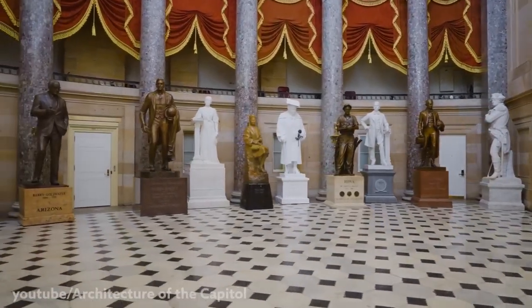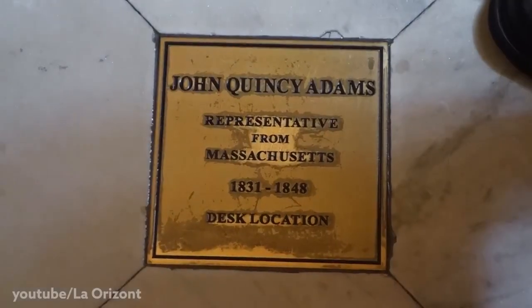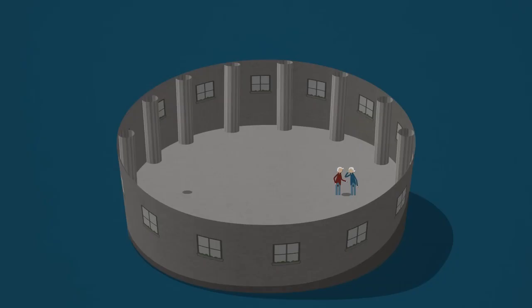And now that you know the physics involved, it should come as no surprise that John Quincy Adams conveniently placed his desk right on top of this leftmost focus point.